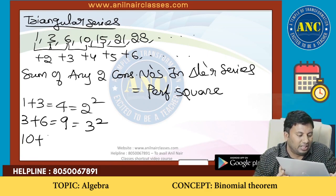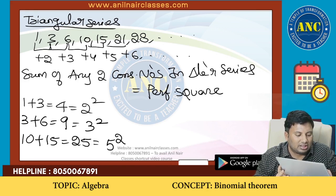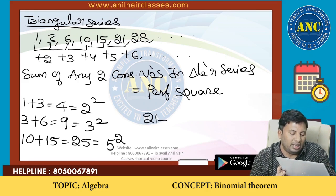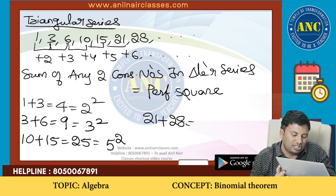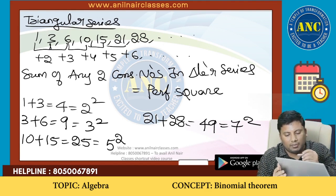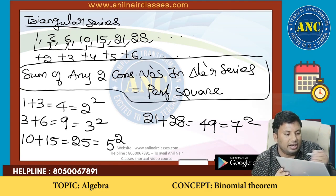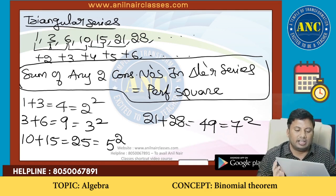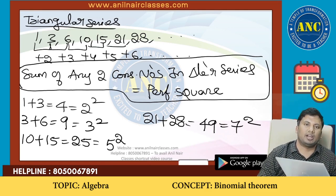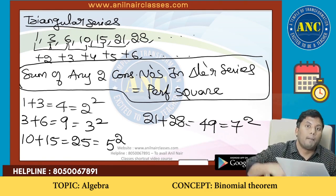10 plus 15 is 25, which is nothing but 5 squared. 21 plus 28 is 49, which is nothing but 7 squared. The sum of any two consecutive numbers in a triangular series is nothing but a perfect square.